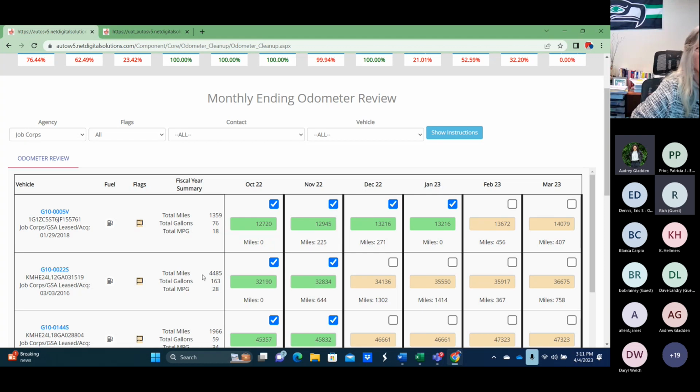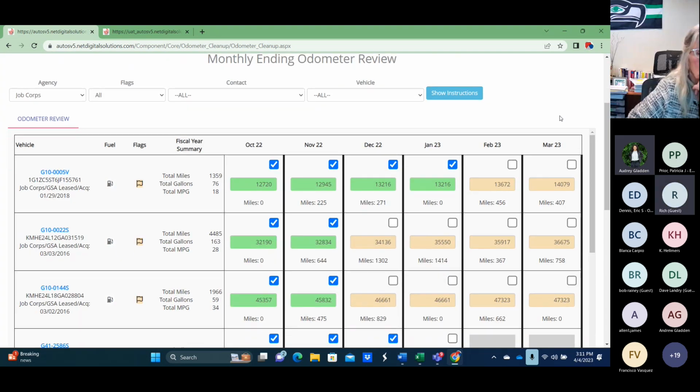Yeah, and I think we get reported on, and correct me if I'm wrong, but I believe that GSA charges per mile or something like that. I don't know. So it does matter.